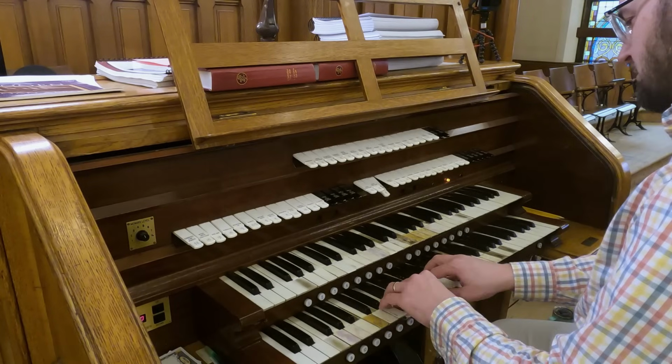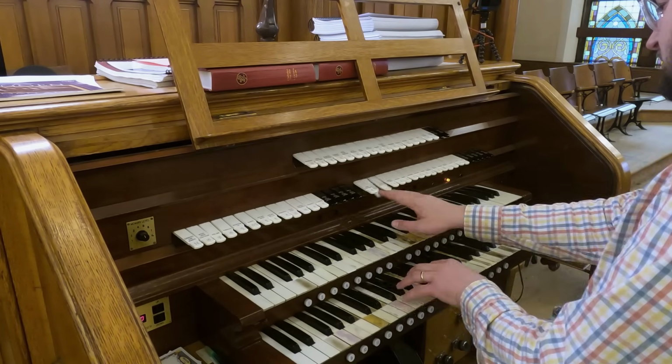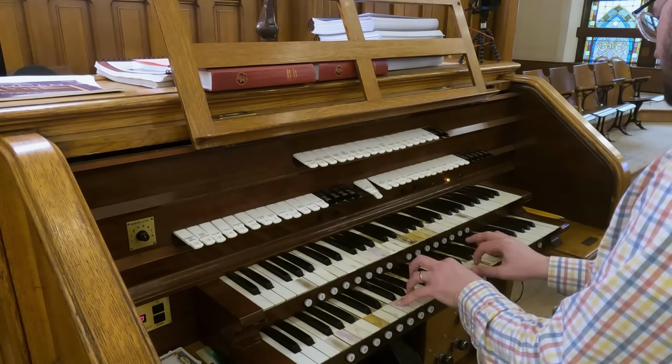Yep. And then one of the two open diapasons at 8', I think, was added by Wangerin. If someone who knows the organ better than I is watching this, maybe John Miller or Ryan Mueller, you can chime in and say, I believe it's the second open. Let's hear it. Let's listen to it with the first.